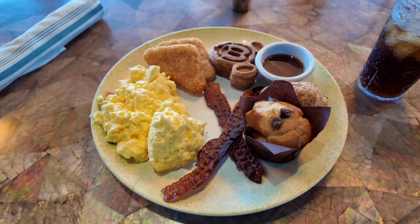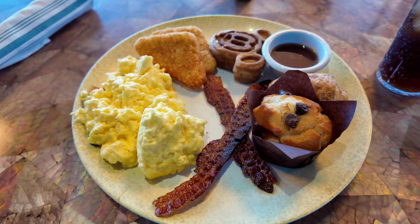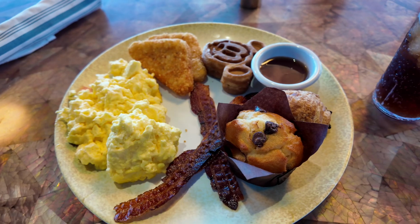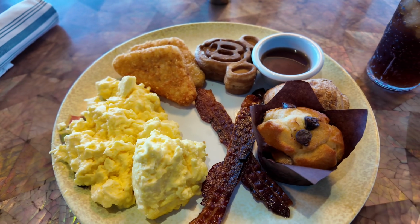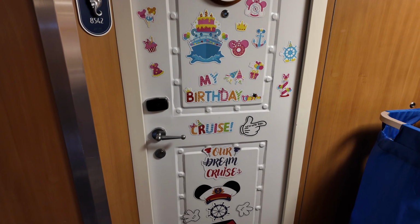Now I decided to get myself some eggs, hash browns, Mickey waffle, bacon, muffin, and this chocolate croissant too, which was really interesting. I thought today the food was absolutely amazing, especially the Mickey waffle and hash brown. But for now, it's time to head back to our room and head over to Castaway Cay, since luckily it is getting sunnier.